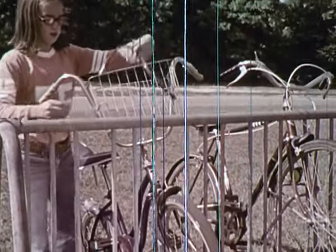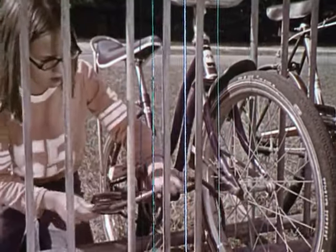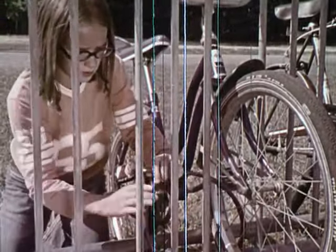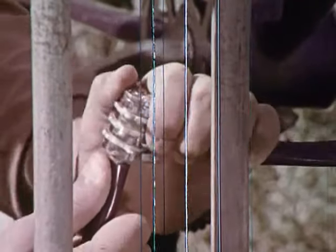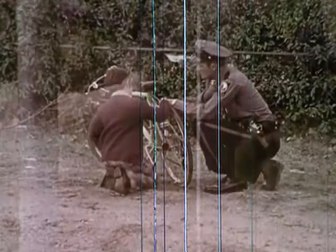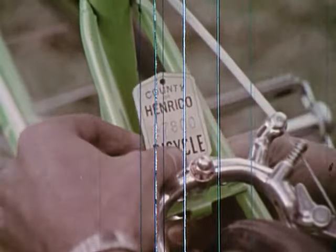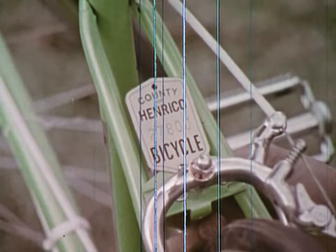When you leave your bike, put it in a place provided for it, and lock it if you can. License is another good way to protect your bike. It will help the police find your bike if it is lost or stolen.